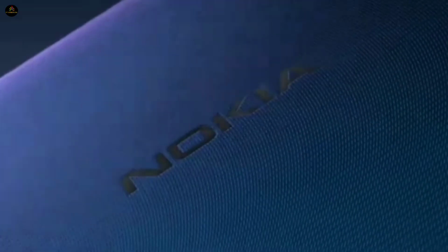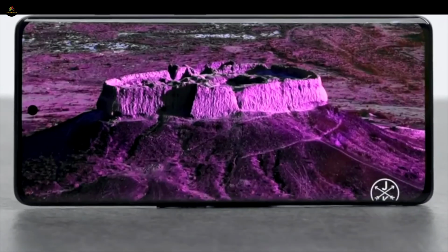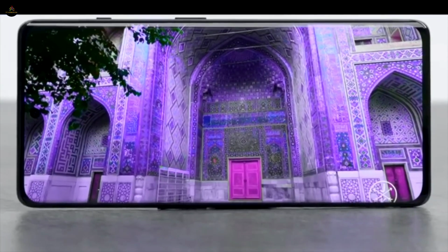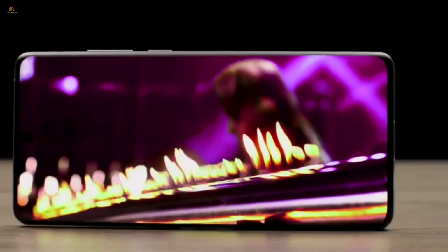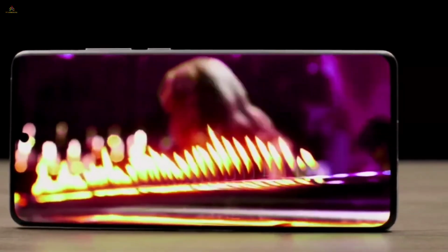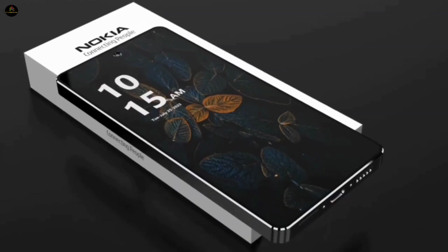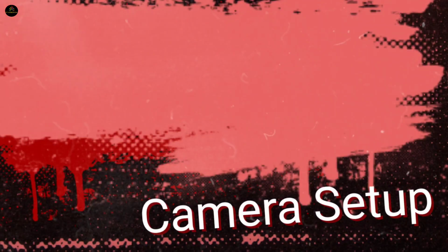Display. When it comes to specs, this smartphone is a beast. It flaunts a stunning 6.85-inch Full HD Plus Super AMOLED display with a 120Hz refresh rate for ultra-smooth scrolling and gaming. Plus, it's protected by Corning Gorilla Glass 6, making it tough against drops and scratches. And guess what? It also comes with an in-display fingerprint sensor and IP68 water and dust resistance, so no worries about spills or rain.